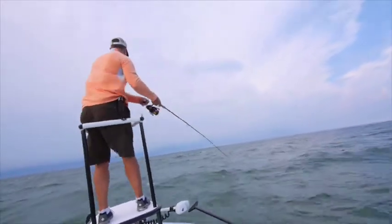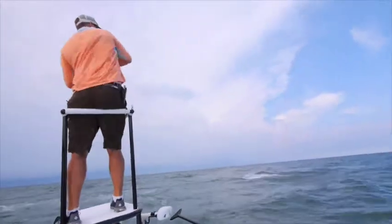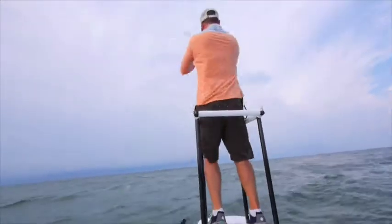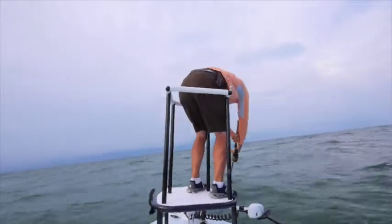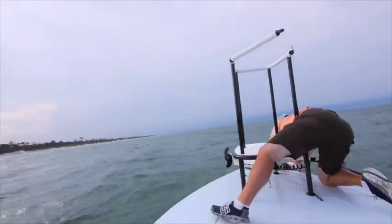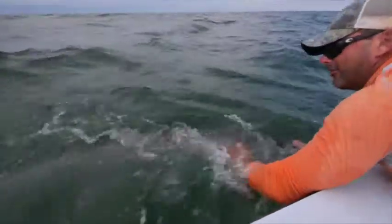Oh, he's right here on me, right here on me. What the? There, we got him. Woo-hoo. Hold on, he's coming back, coming back. He's fine, that's just blood coming out of his gills. Oh shoot, onto the anchor. There we go. Put a little water over her gills. Release her nice and healthy.